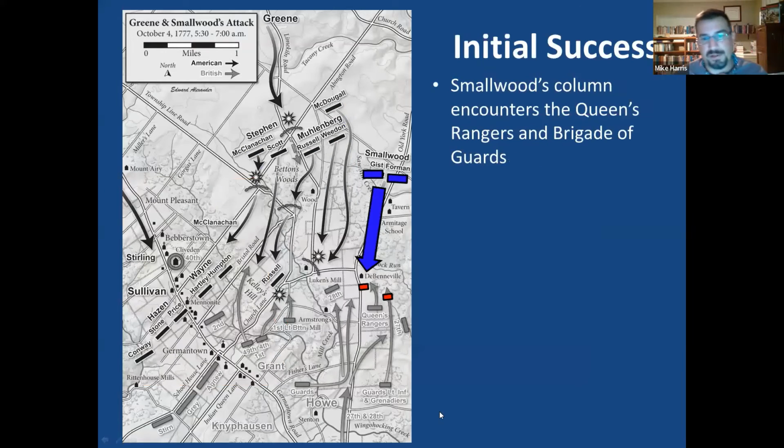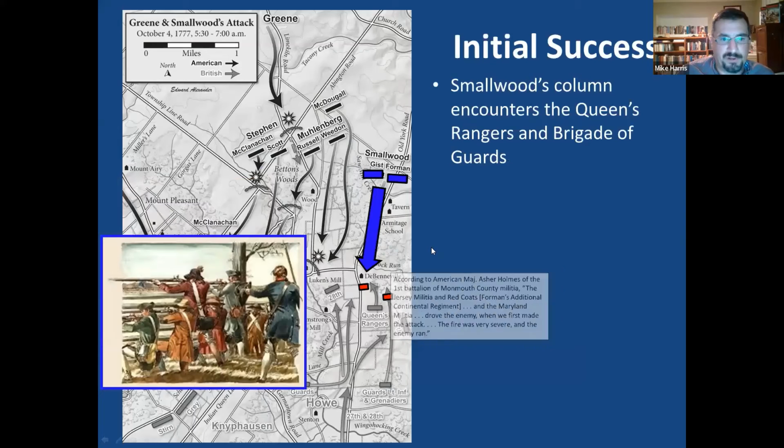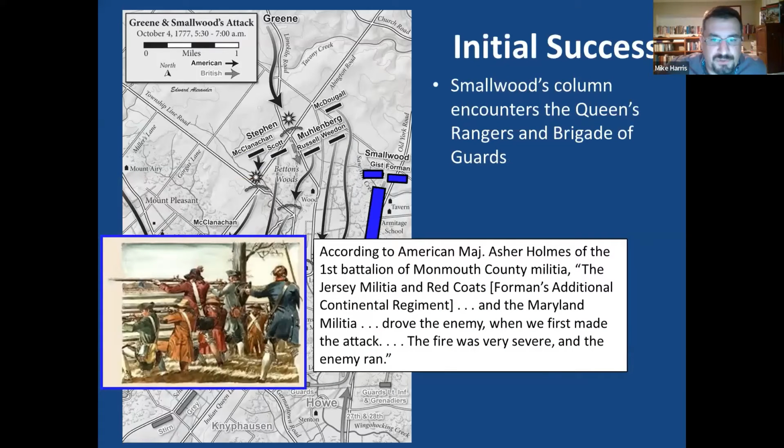All right, let's go over to our last column. This is William Smallwood's militiamen. And just a couple quotes here, then we'll move on. This is Asher Holmes, New Jersey militia. It says the Jersey militia and the redcoats. Some American units were capturing or were wearing captured British redcoats, hence this reference to redcoats. And the Maryland militia drove the enemy when we first made the attack. The fire was very severe and the enemy ran.